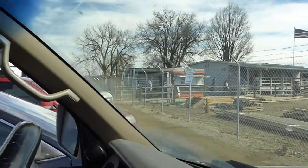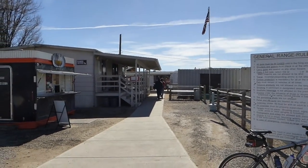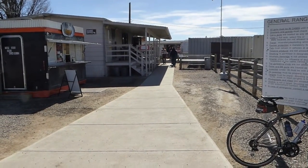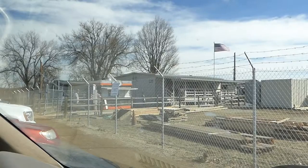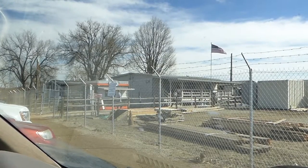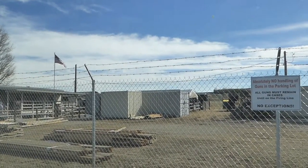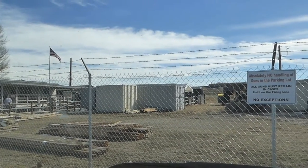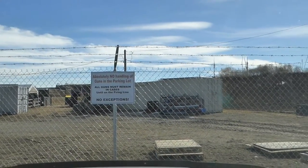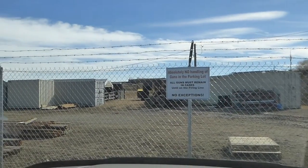So then here's the front office. Right here. They do have a food truck, so you don't have to leave the park. But if you do the day pass, it does cost you $9. But it is valid till noon the next day. So it's essentially a pass for a day and a half if you do it right. As you can tell, the range is right behind those containers there. And believe it or not, they actually have an outdoor range behind that container as well, that they open up only during the summer. But there are pistol and rifle ranges here.